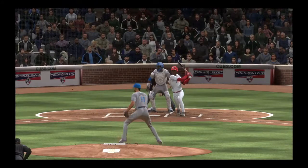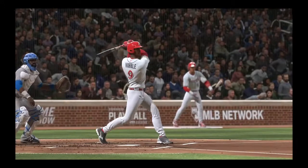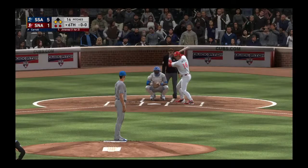Adapt and persevere. That's what I always said on the offensive side. Down in the count right there. Batter hits a ground ball the other way. He's able to fight off a tough count and get himself a base hit.